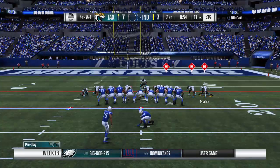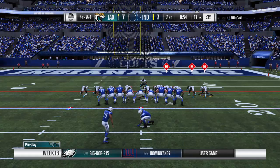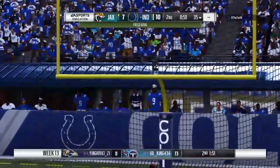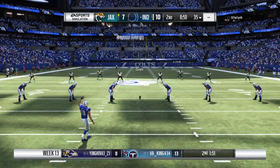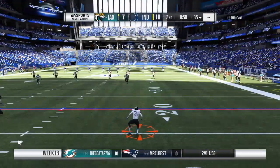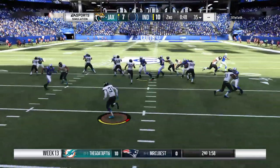And now the Colts call on their field goal unit here. From the right hash, just a 34-yard attempt. And this one is right through. And they take the lead here now at 10-7. So they recovered the fumble, but ultimately could not take advantage of the short field. Definitely a lost opportunity right there. I mean, they were in prime position to put 6 on the board. Ended up settling for 3.